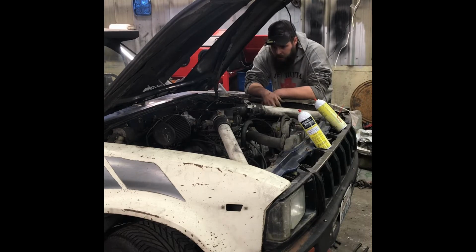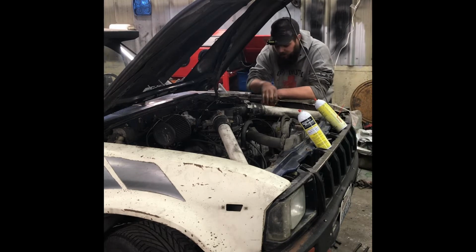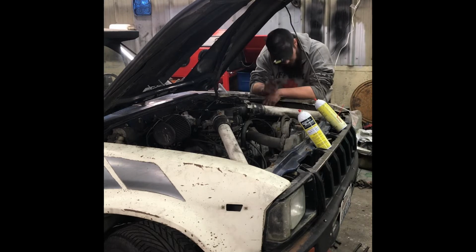This motor typically makes 50 pounds of oil pressure running down the road once it's warmed up. I was down to about 20 cruising, and I came up to a stop sign, stuffed the clutch in, and was sitting there idling, and I was all the way down to 10. So something was not right.